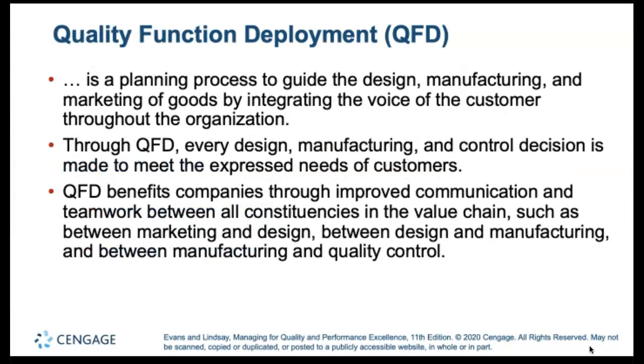Quality function deployment benefits companies through improved communication and teamwork between all areas in the production process, such as between marketing and design, between design and manufacturing, between purchasing and suppliers. Product objectives are better understood and interpreted during the production process. The use of this process also determines the causes of customer dissatisfaction, making it a useful tool for competitive analysis of product quality by top management.